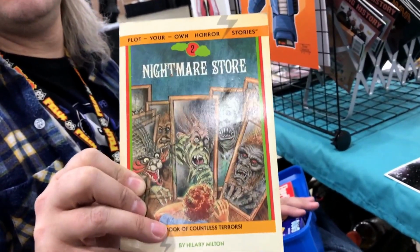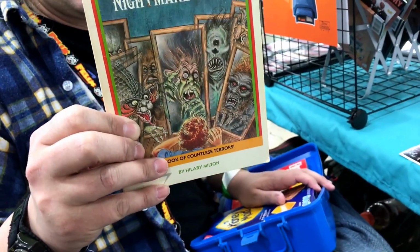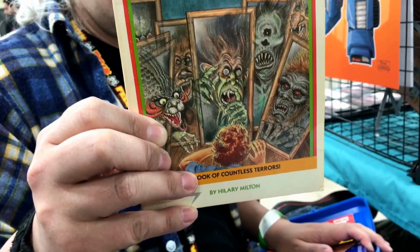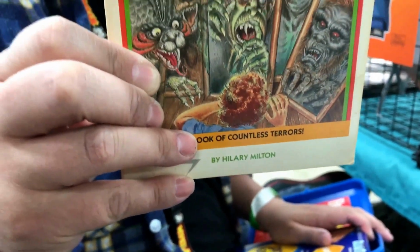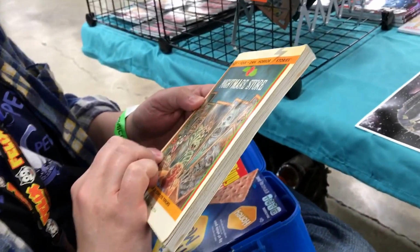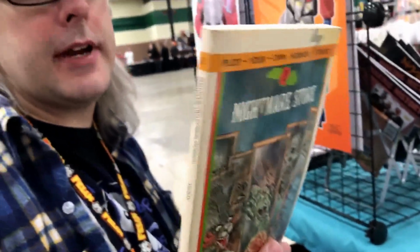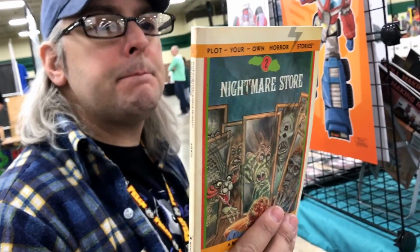But you have to choose. Do you know what it is about? It looks like it's in a mall. Well, the guy is in a bunch of. Are those mirrors? It's a book of countless terrors. They can't be counted, Chris. In this book, it's like a TARDIS of horror. It's bigger on the inside. Well, it takes place in a huge, magnificent department store. Does it say huge, magnificent? Okay.